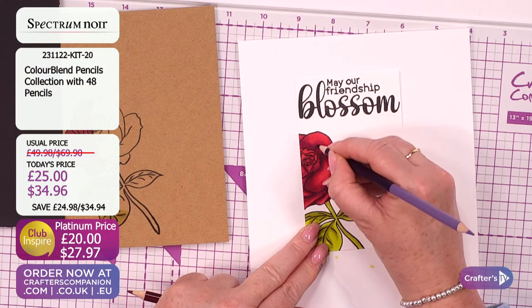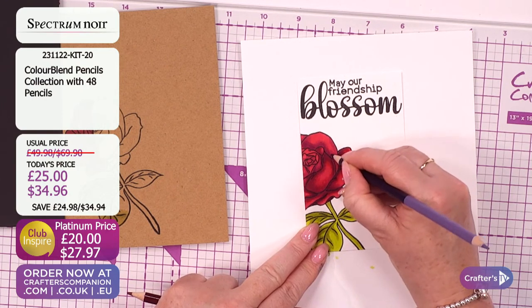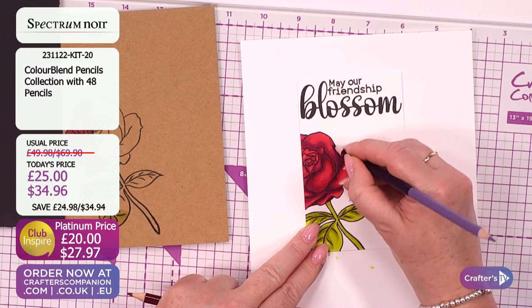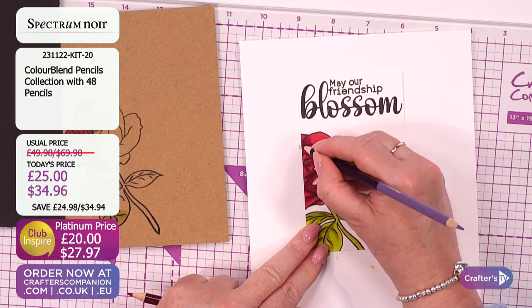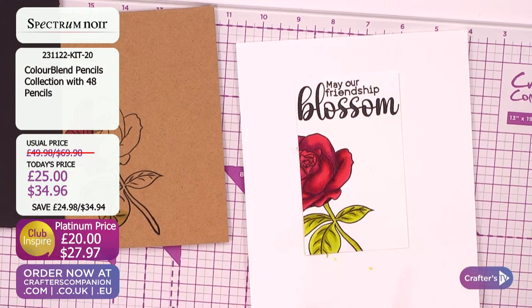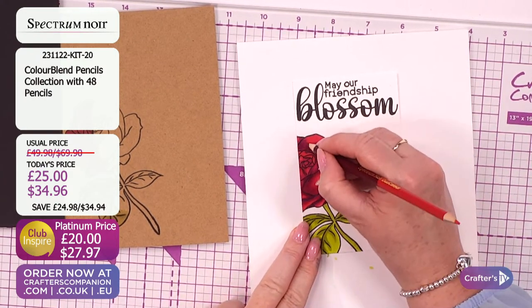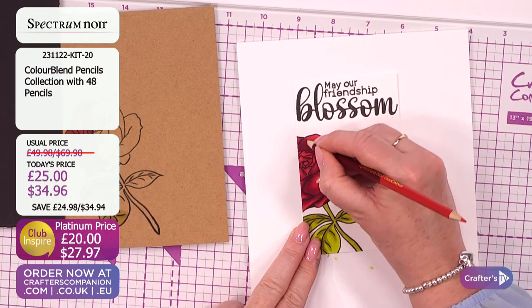And that deep purple just really works. But if you've got a brown or a darker colour, you can use that as well. So don't feel like you just have to follow what I'm doing. This is just about adding that definition, adding those layers, and really blending in, because pencils need to be blended in, like you layer them on top of each other. So don't go too heavy to start with.